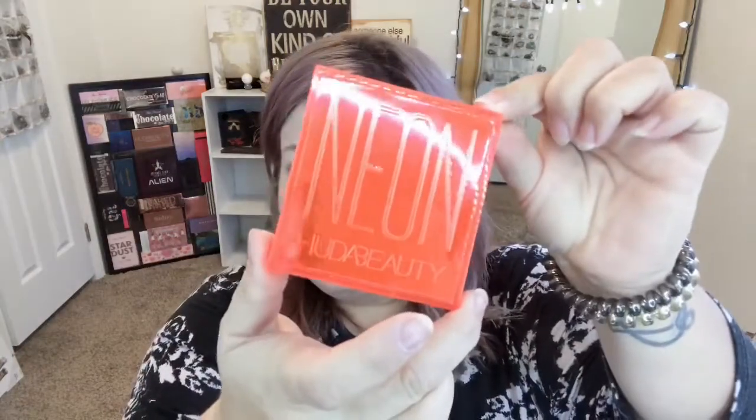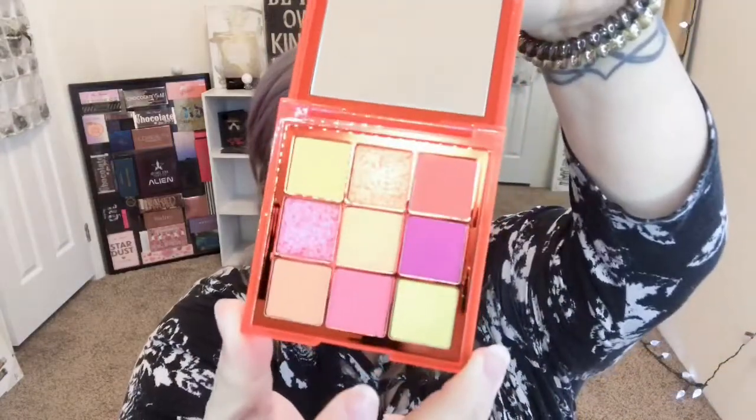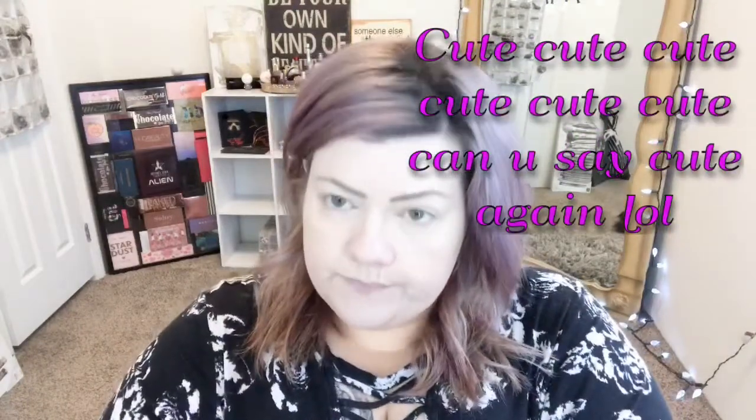So anyways, I'm gonna show you what I have, and I'll just put that on while we talk about it. I'm gonna start with the Neon palette by Huda. It is the orange one. It's very cute. I've been having so much fun with this. It's so cute. I love it.